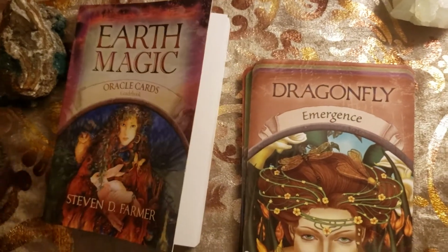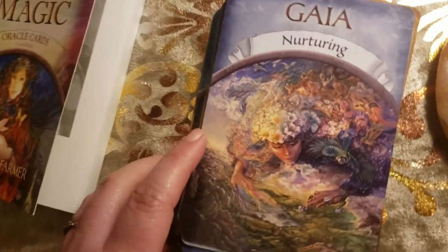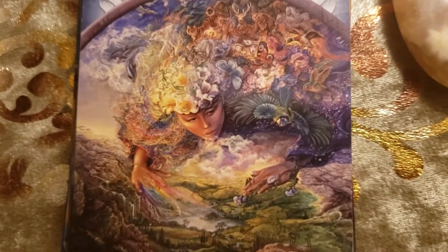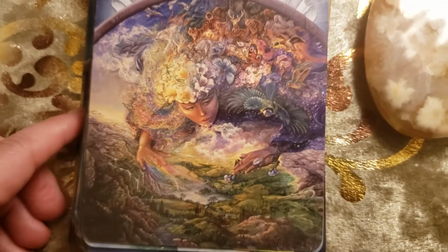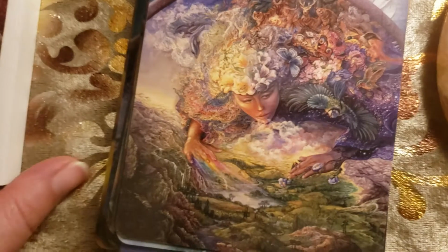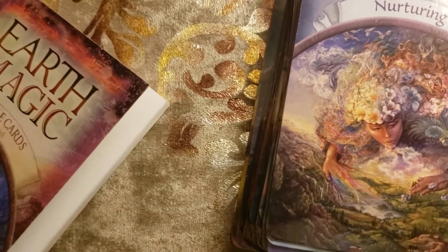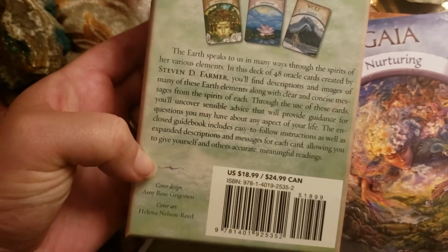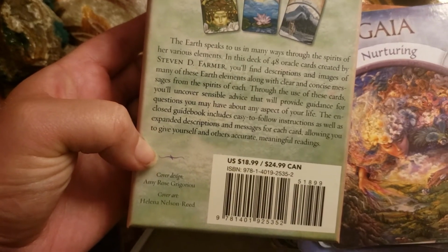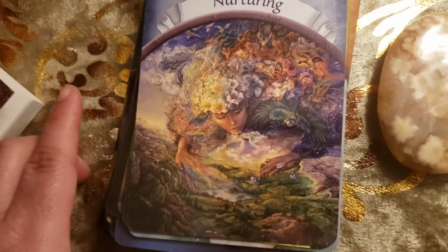Anyway, I hope that this was helpful for you guys. I hope that this deck was helpful for you guys. It's just so pretty. It's such a pretty deck. I really like this image. It reminds me of Josephine Wall's image. I'm not sure who, or if it tells here who the cover design by Amy Rose Gregorius, cover art Helena Nelson Reed. So it just reminds me a lot of Josephine Wall's art, this picture.